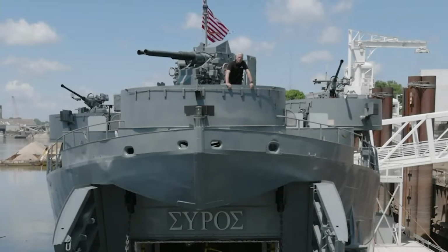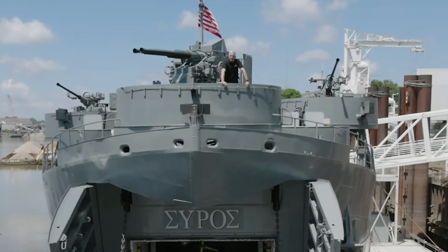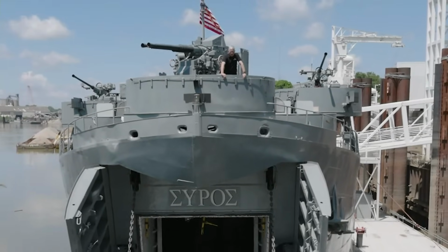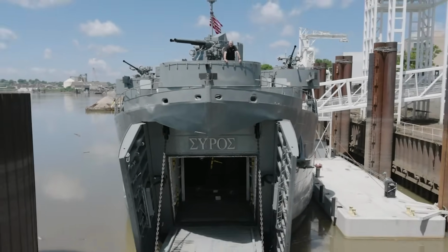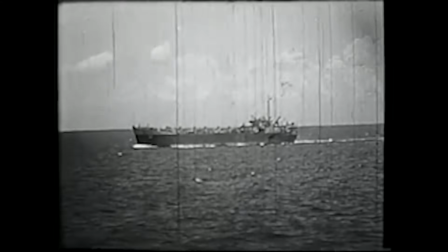The solution was found by the British, and they created the Maracaibo ships. Now, these were converted oil tankers. They were originally designed to transport oil around Lake Maracaibo, which is in Venezuela, and okay, hydrologists will argue whether or not it's really a lake, but suffice to say, these ships were designed specifically for the purpose of transporting heavy material, oil, in shallow draft areas.